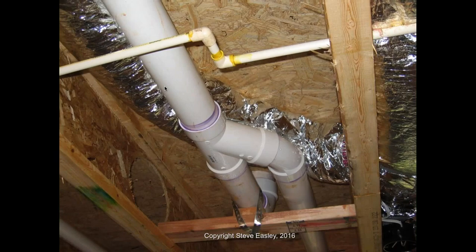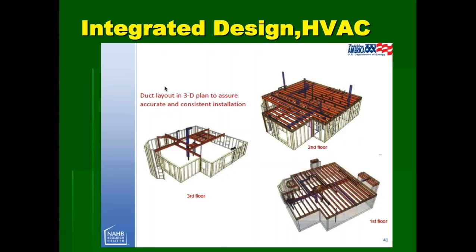Another example of unintegrated design is when we just expect the trades to be able to figure out where to run ductwork. And so, for example, here, because people didn't think things through, when the plumber comes in, he crushes the ductwork, and we can't get the type of airflow and comfort that we're trying to deliver simply because the trades are making decisions instead of designing these things in advance. Today, we have great CAD programs that allow us to map out, for example, where our HVAC systems are going to run so that we don't have tradespeople making decisions that impact the total energy performance of the building.